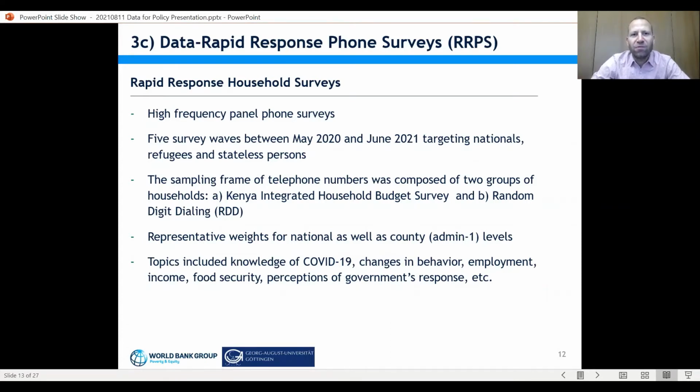So the rapid response phone survey in Kenya is actually a panel survey, and we had started this in May 2020 and then proceeded with like 5 waves until June 2021. And in fact, we are also planning a 6th and a 7th wave at the moment. The sampling frame consists of two different sources. The first one is from a baseline survey where we collected phone numbers, but this happened already quite a number of years ago. And so therefore, we supplemented the sampling frame with a random digit dialing component to make sure that also households that did not have a phone number at that time are also included in the sample.